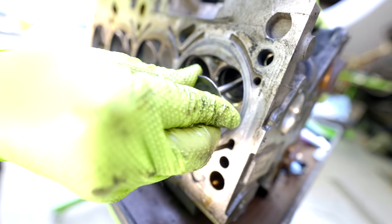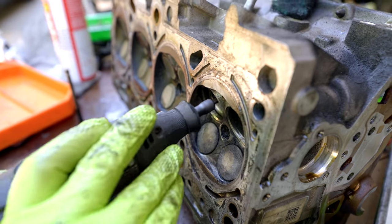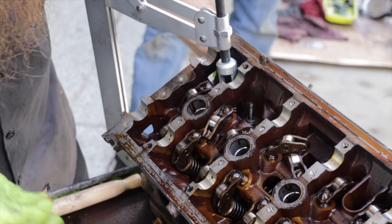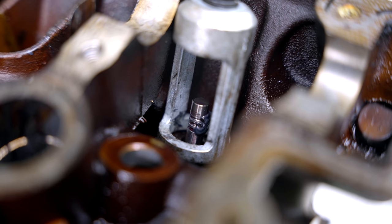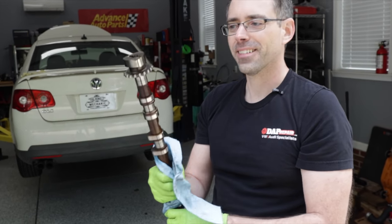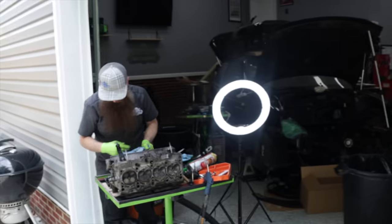For replacing all 8 of our intake valves, I'm gonna get the valve seat in the cylinder head as clean as I possibly can. Then I'm gonna use some grinding compound to fully seat the valve into the head. After that, I can take that spring compressor, compress the spring, install the keepers, and get all 8 of our intake valves properly installed. I was gonna ask you, have you looked at the camshaft? Have you looked at it to make sure that it's fine to reuse? It's not fine to reuse.